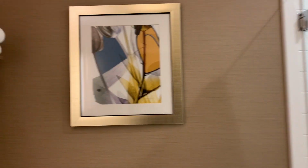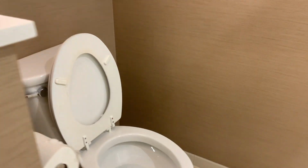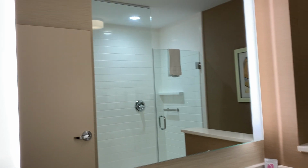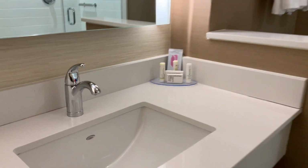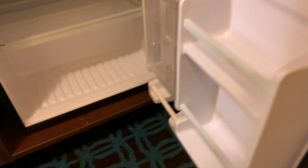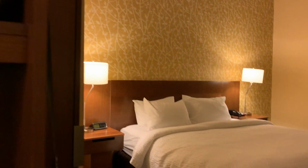Pretty artwork, towels, toilet, and you have the light and mirror. You have the square sink with toiletries. And then you come out here. There is the refrigerator. It is just a refrigerator. It is not a freezer. Coffee maker. Microwave. Ice bucket. King size bed.